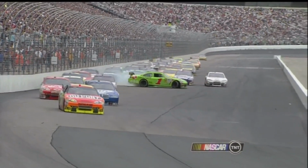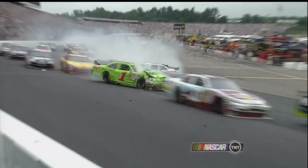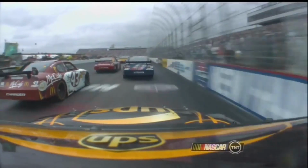Well, we're already past it again. They're already into it. It's just like I said, it's just a chain reaction thing where you're only talking about inches here. Nobody has a lot of room to work with. When somebody checks up in front of you, you're just hoping you don't get run over, and you're looking for real estate to try to get out of the way.